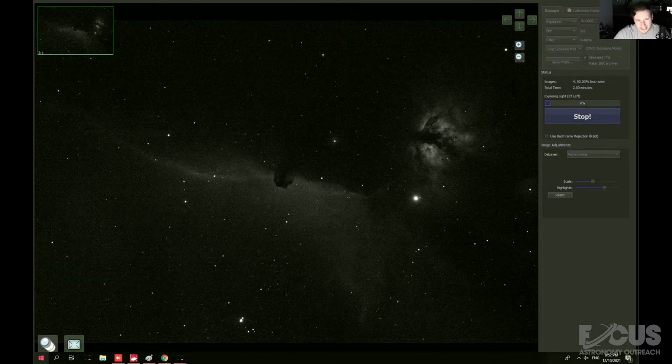Now, it's hard to see right now, but just below that, this little bright star right here is actually encompassed by another nebula. And if you ever start taking pictures of this object, that is NGC 2023, which was discovered by William Herschel in 1785. And then a year later, Herschel discovered the Flame Nebula, NGC 2024, which is also an emission nebula.